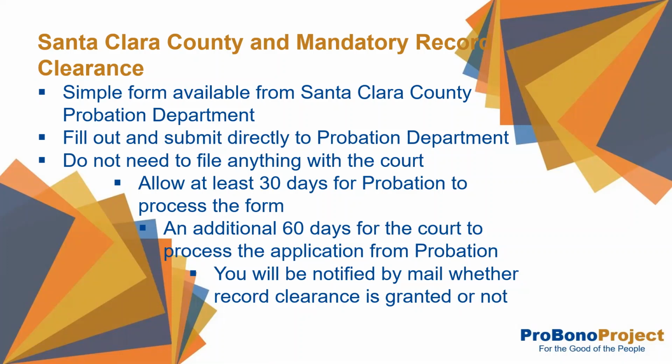The application is filed with the Probation Department, and they shepherd the application through the court process and then notify you regarding whether record clearance was granted or denied. You must allow at least 30 days for the Probation Department to process your application, and then an additional 60 days for the court to process the application on its own. You are then notified by mail whether your record clearance request was granted or denied.